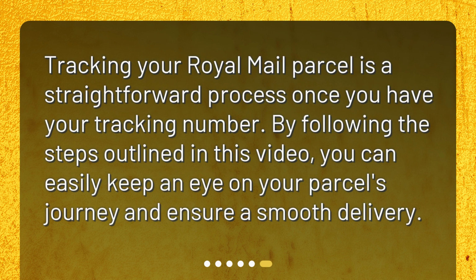Tracking your Royal Mail parcel is a straightforward process once you have your tracking number. By following the steps outlined in this video, you can easily keep an eye on your parcel's journey and ensure a smooth delivery.